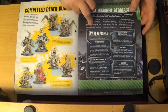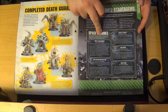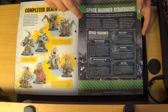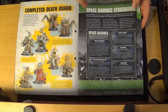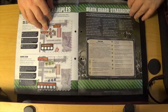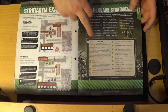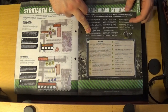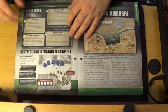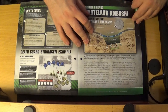Space Marine Stratagems. Now, I don't know how valid these are, because Space Marines have had an update quite recently. So, I'd have to check on them. Examples of using stratagems. Talking about Death Guard stratagems. But not actually... okay, only showing one there. Oh, there's the others. Okay, and then the mission is called Wasteland Ambush.